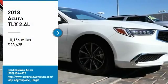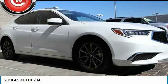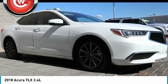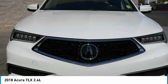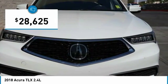Make a great choice today with the 2018 Acura TLX. The Acura TLX impresses drivers with its nimble handling, great fuel economy, and long list of high-tech features. It comes with an extremely quiet interior, spacious front seats, and smooth ride quality, and is priced below $30,000.